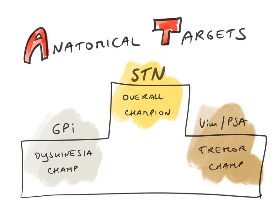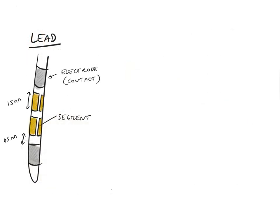I already told something about directional steering, which is a very important development in the past few years. This is actually how an implanted lead looks like, actually the tip of the implanted lead looks like, which we use for Parkinson's disease. We have contacts which are about 1.5 millimeter long, and the interspacing between contacts is 0.5 millimeter. The typical DBS lead for PD has 4 segments, 4 contacts at the end.